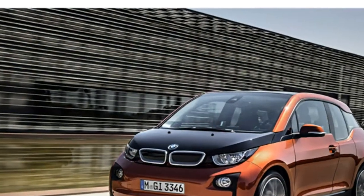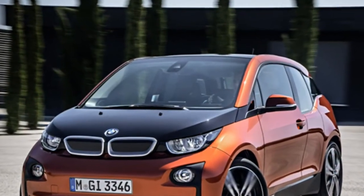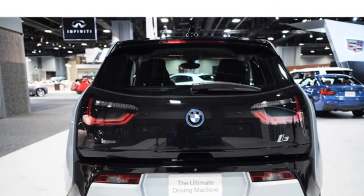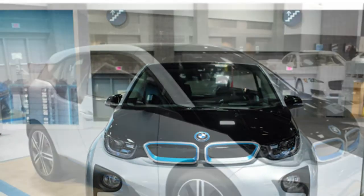Test drivers say the 2016 BMW i3 starts quickly from a stop and that the motor feels powerful. The steering is sharp despite providing little feedback, and the i3 delivers fairly sporty handling. The regenerative brakes can feel awkward to unfamiliar drivers, but they are effective and make driving around town a more pleasant endeavor.